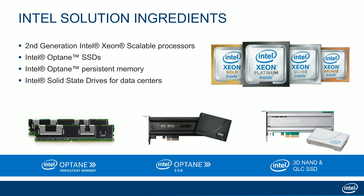We have Intel Optane persistent memory, which was new with our second-gen Xeon scalable processors. This gives you the capability to be able to utilize storage or memory in that same DDR4 slot that your customers and partners are used to seeing. It gives you more capacity and gives you more capability in the platform, and we'll talk about that in the upcoming slides. And lastly, we also have the solid-state drives for data centers, whether they're NVMe, SATA. Really gives you a good, robust solution for storage capacity and also for throughput.